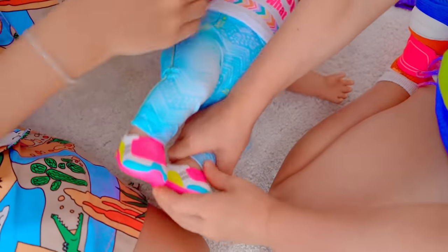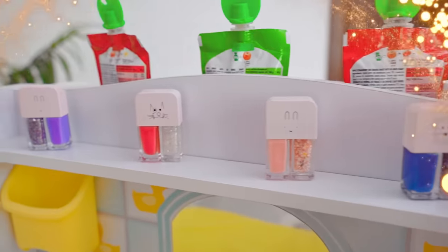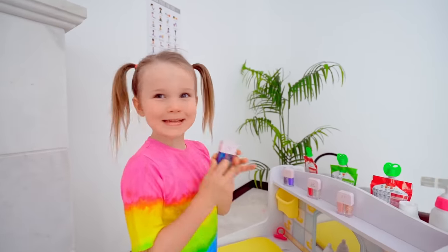Cool shoes. This is our baby. I want to paint her nails. Aha! What a beautiful color. Good choice.